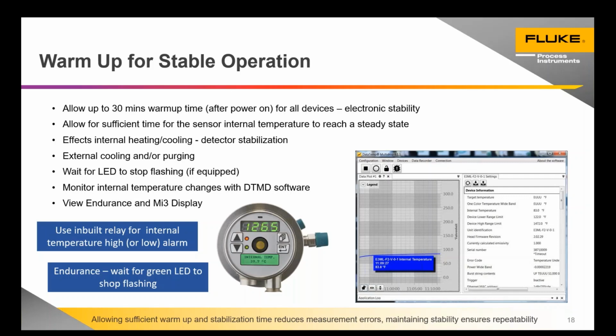The last part really is if you've got a sensor that you are actively purging or actively cooling. If you start the sensor up and it's stabilized and then you initiate purging or cooling, you need to wait a small amount of time for the device to reach an equilibrium. Ideally, the purging and the cooling is running for a long time before the sensor's powered on, so it's not a consideration. But if it is started after, that initial cooling effect and cooling effect of the lens just needs some time to stabilize. Devices with a display, you can check what the temperature is, and the idea really is to ensure that it's not in a changing state.